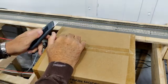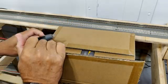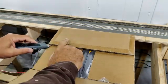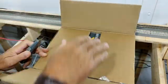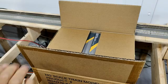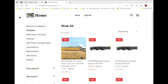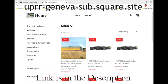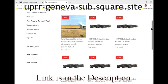When these first came out, I saw that the price, even the discounted price, was over $50, and I was like, I cannot spend that much money for hopper cars. But then I saw that Lombard Hobbies had them for only $47, so I decided to buy some.